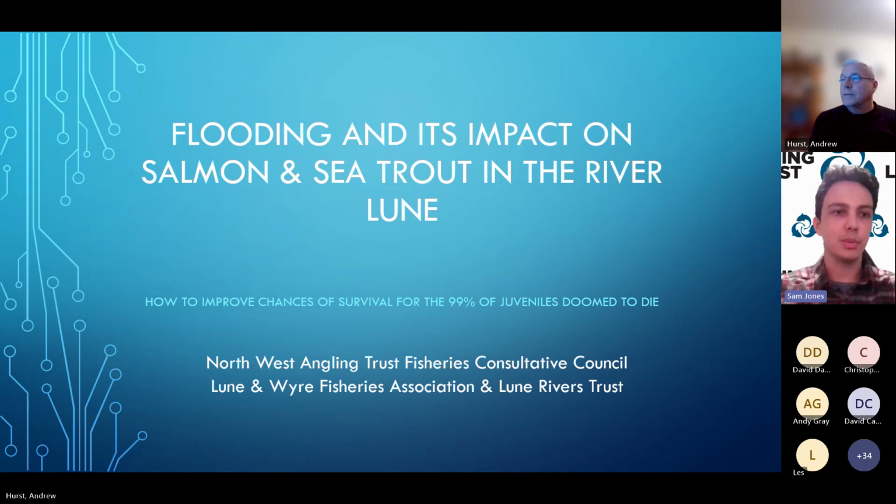On this one today, we've got Andy Hurst from Lune Wyre Fisheries Association and also a trustee of Lune Rivers Trust, if I remember correctly. He's going to bring us through some of the work they've been doing up in the top part of the Lune catchment. I've seen it before. It's quite an inspiring talk at times, I would say. Good news story. So Andy, nothing to live up to, but try and show everyone what you've been doing up there and some of the nice results you've been seeing.